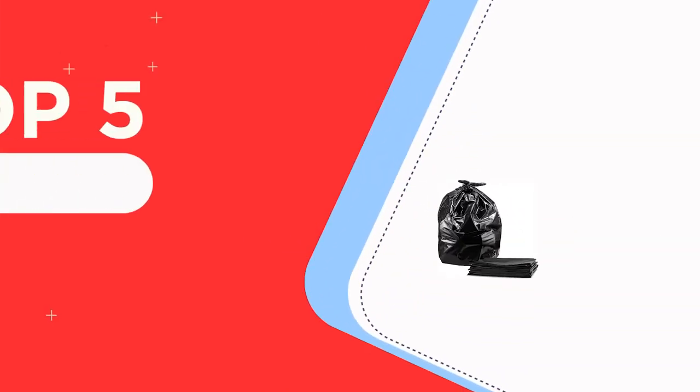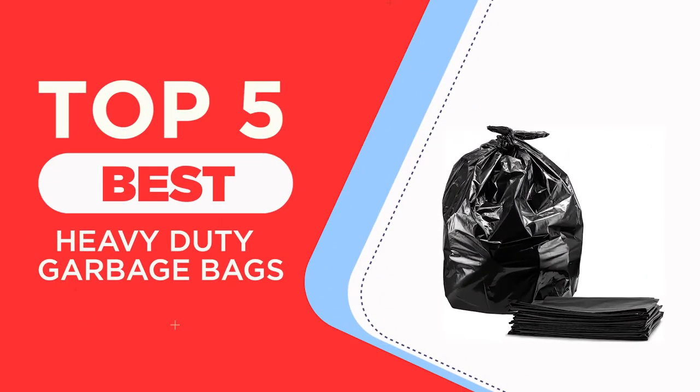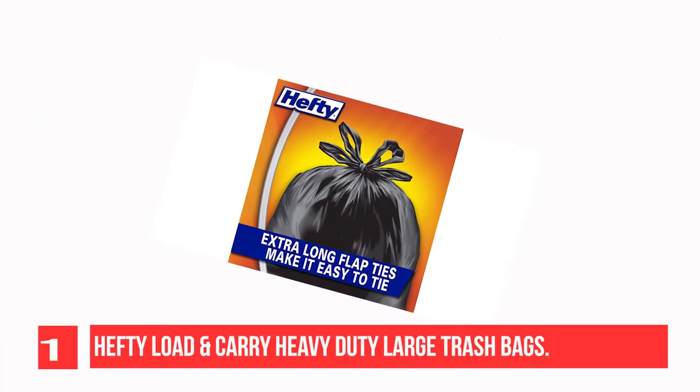The top 5 best heavy-duty garbage bags recommendation. Recommendation number 1. Hefty Load and Carry heavy-duty large trash bags.